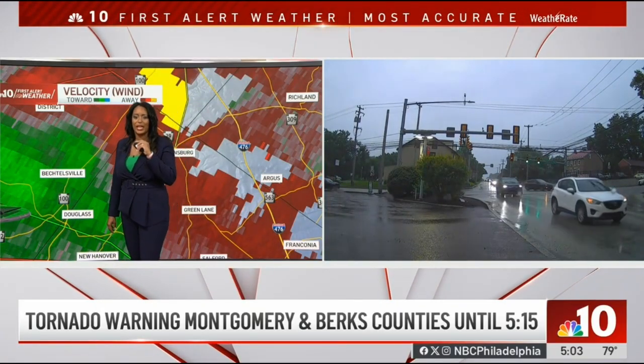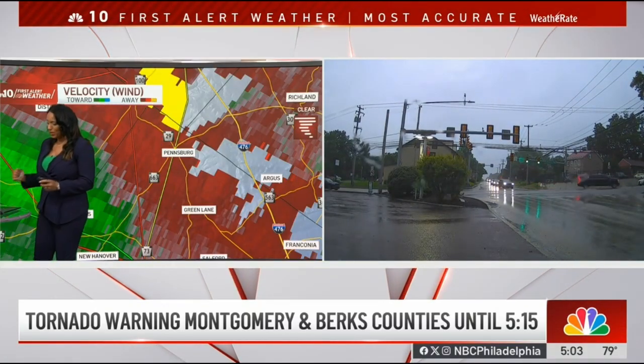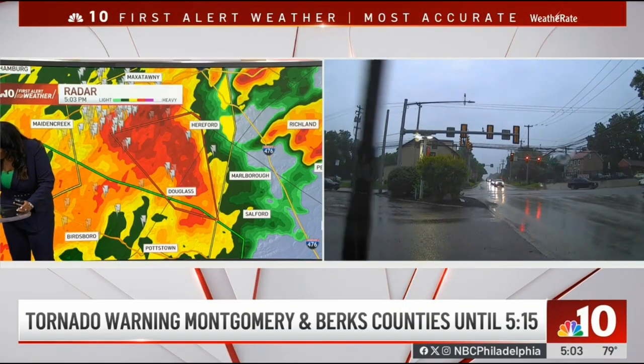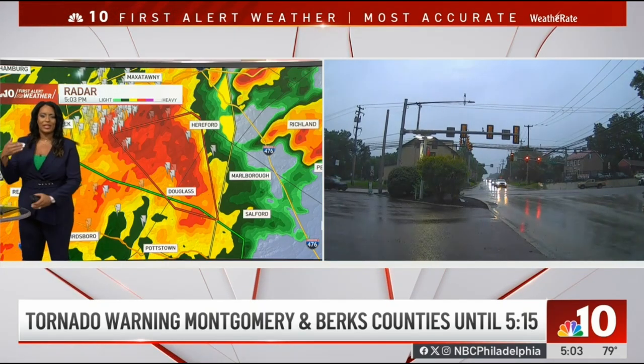South Coventry Township, just a little bit south of where that tornado warning is. We do know that this is moving to the east at around 20 miles per hour. It looks like this box has shifted a bit. I'm going to just query this one more time just to see if there's any updated information.